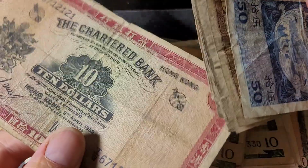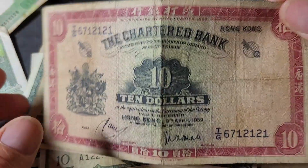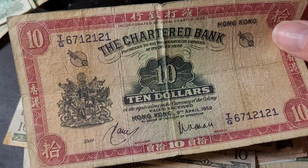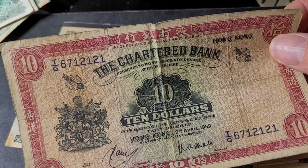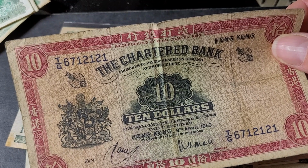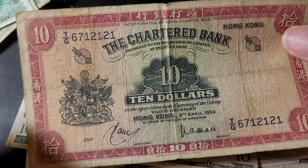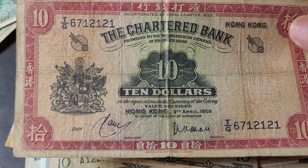Let's have a look at the other banknotes we have from the Chartered Bank before we get to HSBC. Okay, here's a banknote that's actually in demand. This is the red one, but I'm not too sure whether it was also issued in yellow or green. That's where it gets a bit confusing. I got confused with the $5, which was issued in green and yellow. This one was only issued in red.